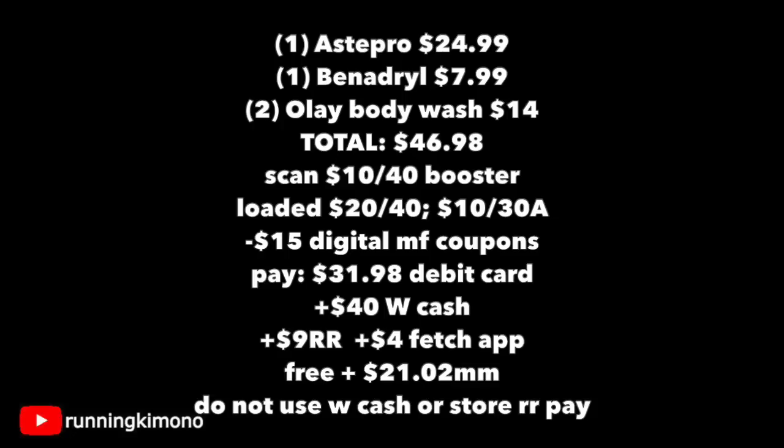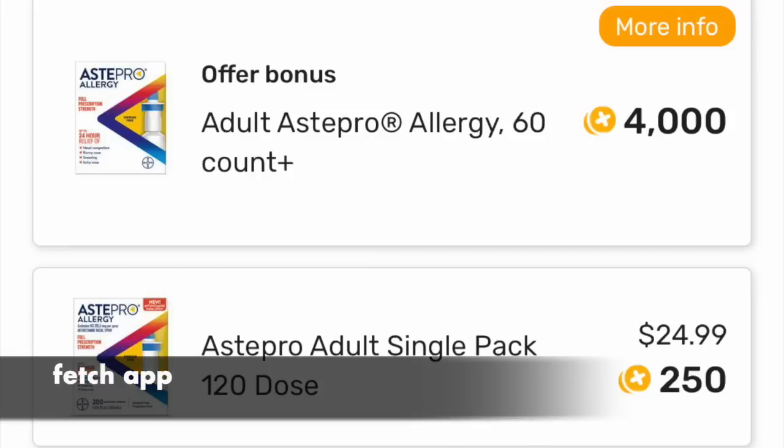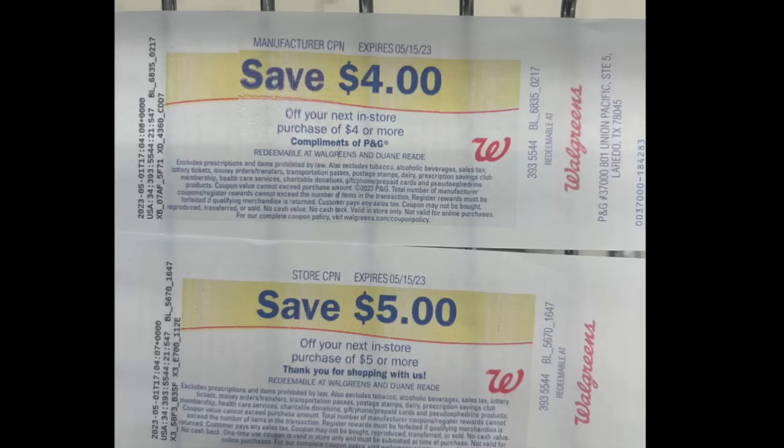And I just wanted to show you what the Fetch and the register rewards look like, because yes, this deal did in fact work. So there's our 4,000 points for the Astepro, and then my register rewards, the top one is for Olay, and the bottom one is for the allergy.